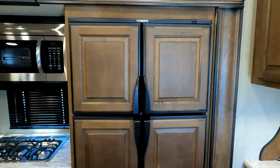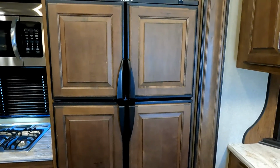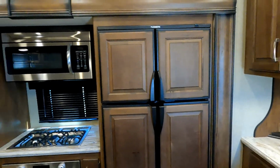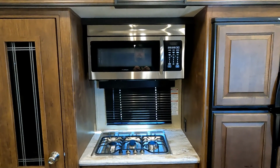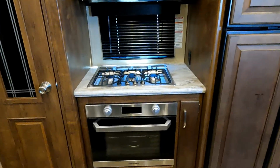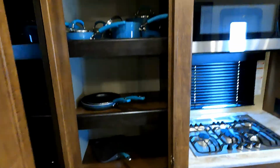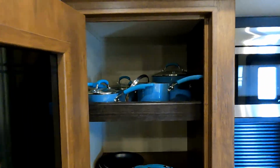Dometic RV refrigerator, 2 doors for the freezer, 2 doors for the refrigerator, both propane and electric, so you'll be able to run that when you're on propane or run it when you're on shore power. Furrion convection microwave that will run when you're hooked up to shore power, and a propane oven and stove. Nice big pantry for your kitchen. Lots of storage for pots and pans, lots of storage for food. Load this bad boy up.